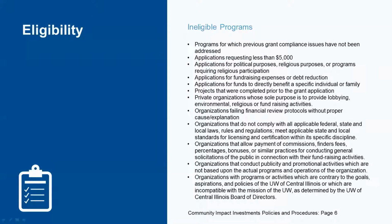Applications requesting less than $5,000, because this process is not easy. And so if you are requesting only $5,000 or less, it's not really worth your time. Our average grant is around $30,000. Applications for political, religious, or programs requiring religious participation are not eligible.